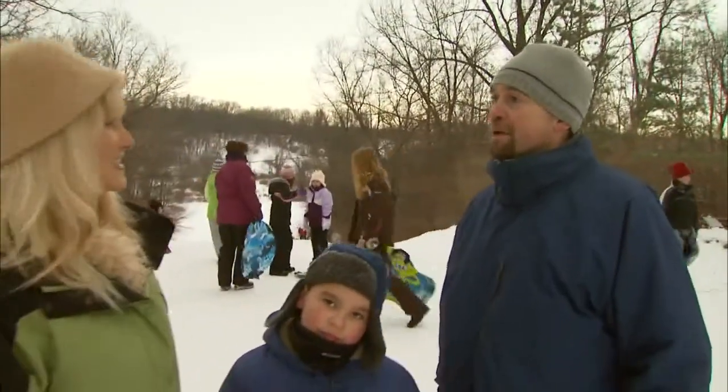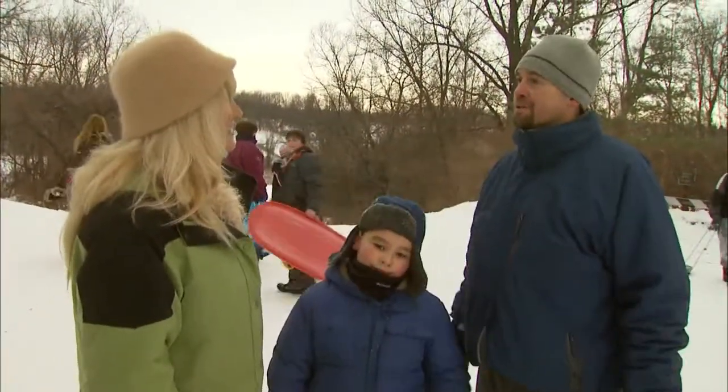They've got a lake, they've got running trails. We run, we ride our bikes. It's really an excellent place to bring your family and just get out in the outdoors a little bit.